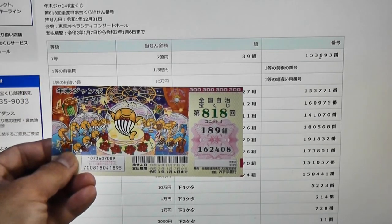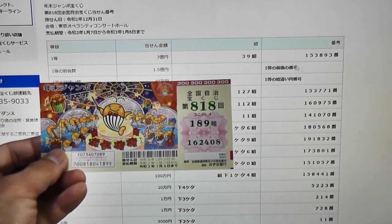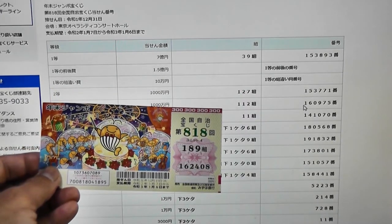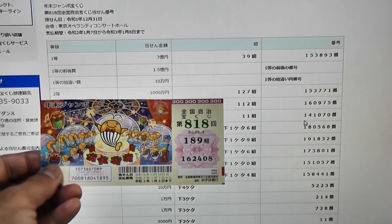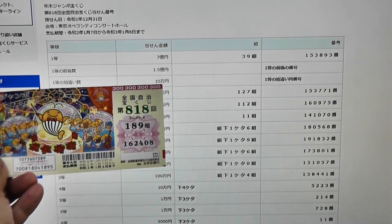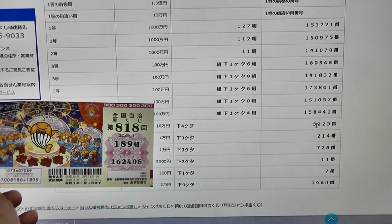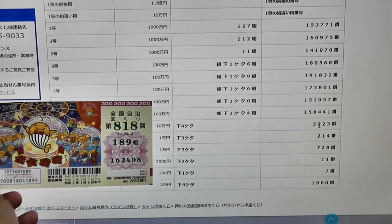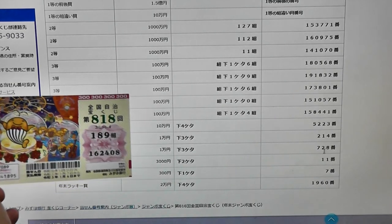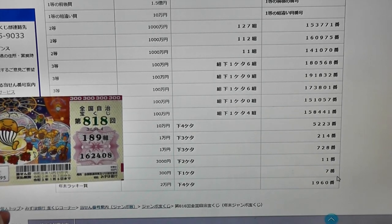Here it says 153893 for the first prize, and that is 700 million yen. Wow. Nope, no matches here. Nothing in reverse order. Nope, just going down. 162, no matches here, for sure. I'm going to see if I have four of the same digits. I need 5223. Nope. 2408. No. Three digits. 408, and this is 214, no. Two digits, 11, no. One digit, not even.